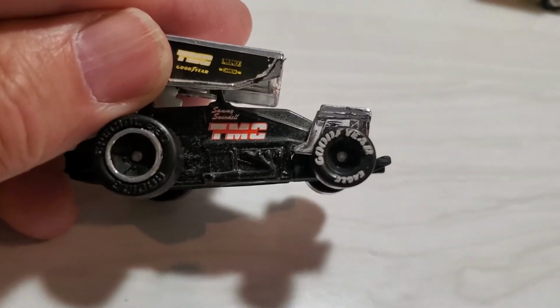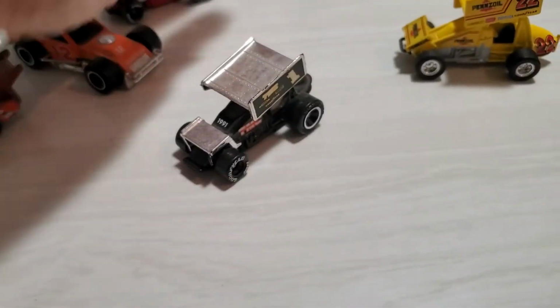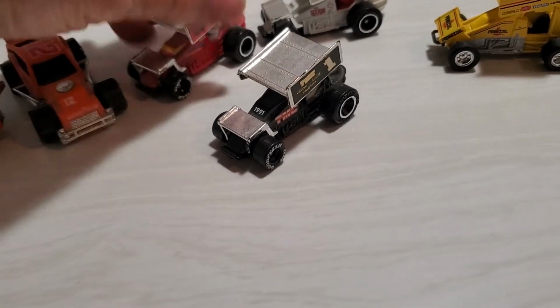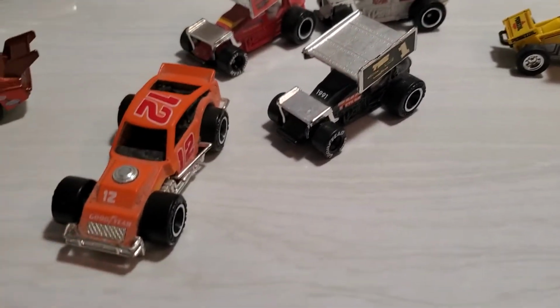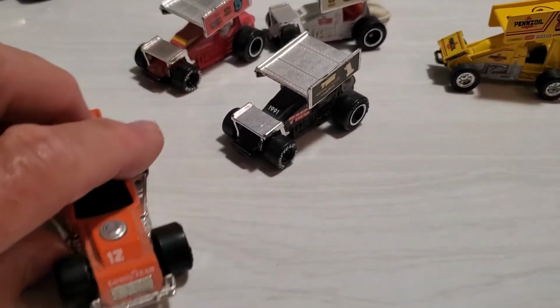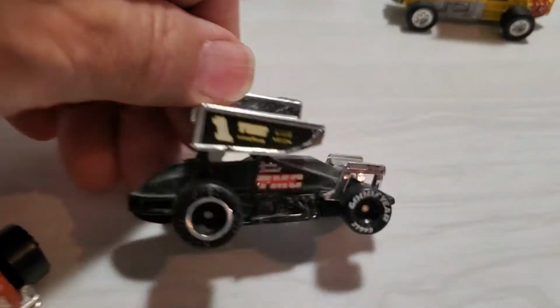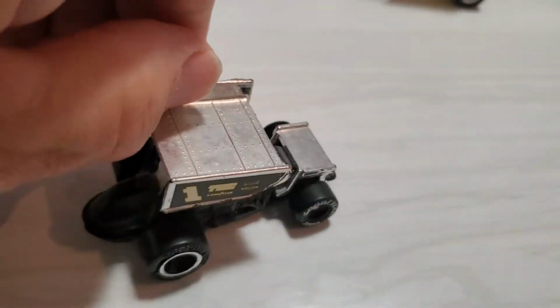And very nice. Now, I was going to clean these. They're a little dirty, but then when I looked at it, I thought, hey, look, it looks like they've just been in a race with dirt covering them, because it's mainly dirt tracks that they race these cars on. And so Matchbox came out with lots of cool stuff.